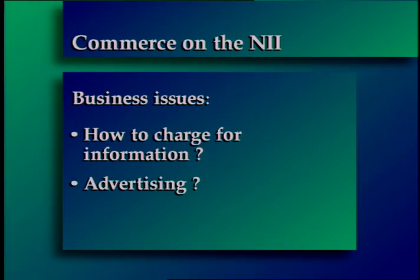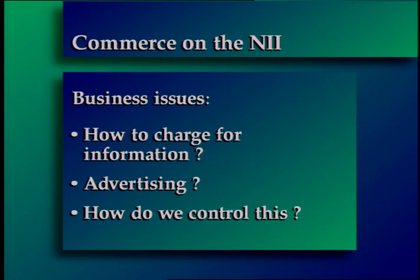Another key issue is how will people do advertising on the net? I'm really not looking forward to getting junk mail on my web pages every time I turn on Mosaic. So how are we going to address that big issue of content control? How do you regulate what's happening on the network? These issues are likely to dominate over the technology issues when it comes to network commerce.